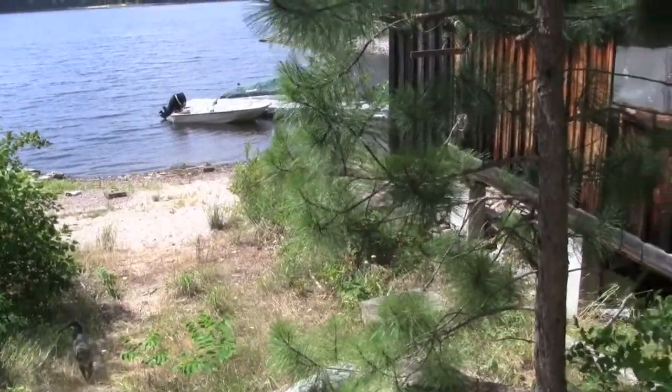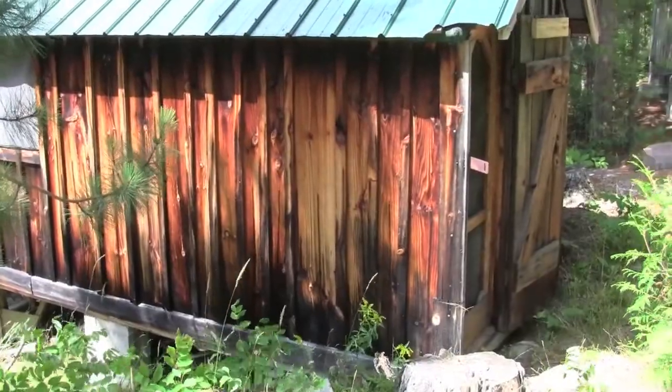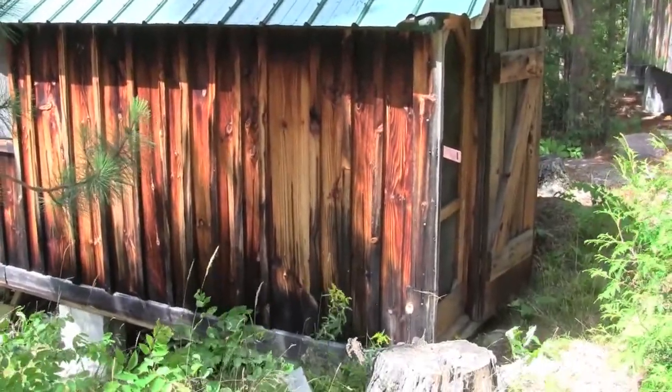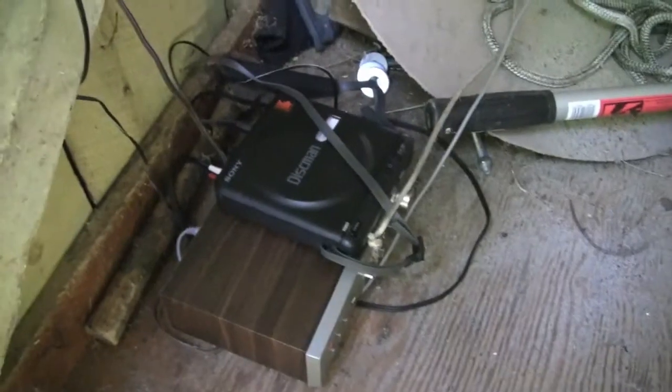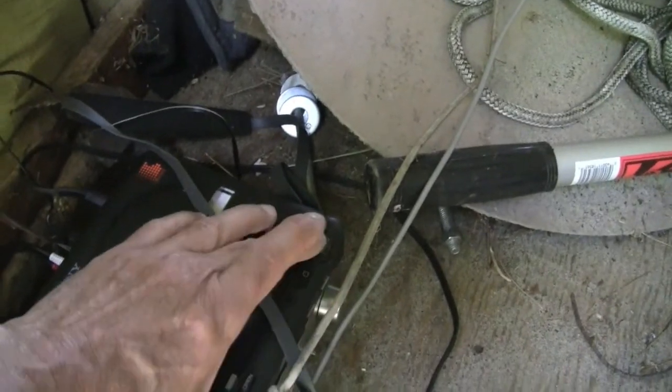So we're in the old boathouse. We're about to go into the old boathouse, built by my great-grandfather in 1920 something. So in the boathouse, I've rigged up my old Sony Discman in an old crappy amplifier, and I've dug out my old CD of Bucky's Greatest Hits.